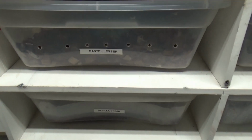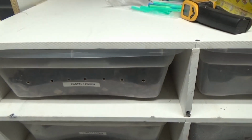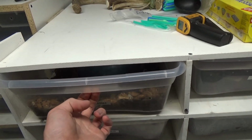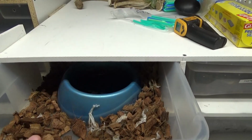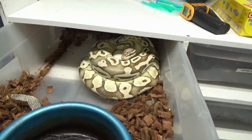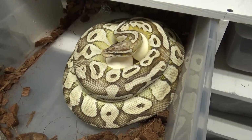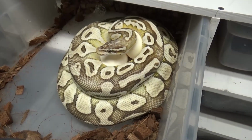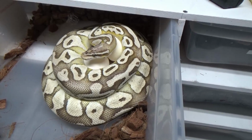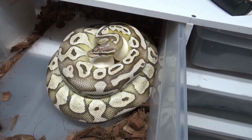Okay guys, our last female decided to finally lay. It's about the end of July, so it's been about 2 months maybe, and here we go. 2 months since the first clutch. That clutch actually just hatched out, and here's the last clutch of the year for us. This is a Pastel lesser to a GHI fire. I'm gonna take a picture real quick, and then I'm doing this by myself, so I'll set up the camera and get her washed up, and we'll see what she's got.